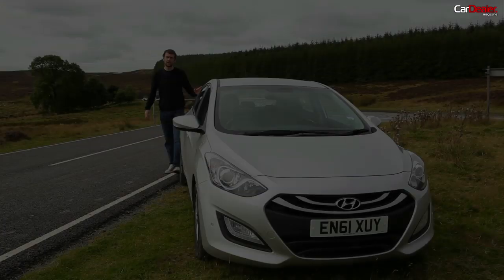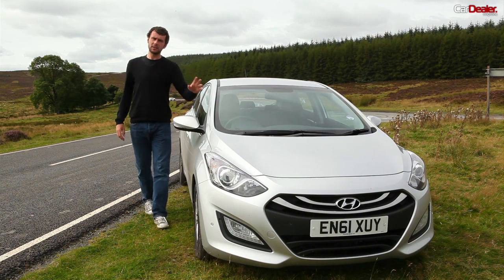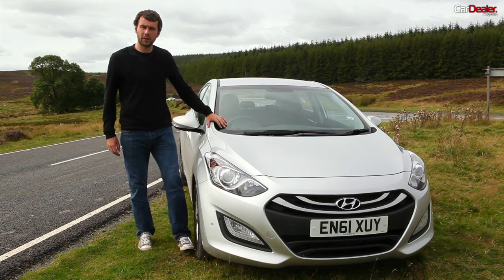This is the Hyundai i30. It's a rival to the Ford Focus and the Vauxhall Astra. It's got a fantastic new design, frugal engines and a 5-year warranty. But is it any good?